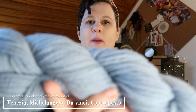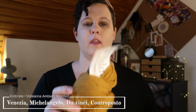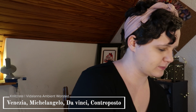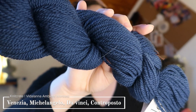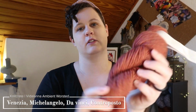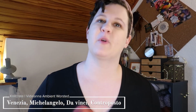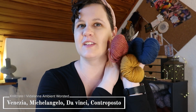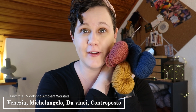And so the colorway names are, this one is Michelangelo, this one is Da Vinci, this is Venezia, and Controposto. So I'm quite excited about these, and I think these look really well together. I think someone mentioned this color combination in the comments, and I'm really excited to get started on that sweater very, very soon.